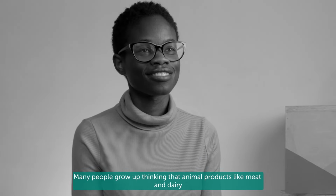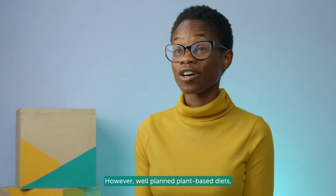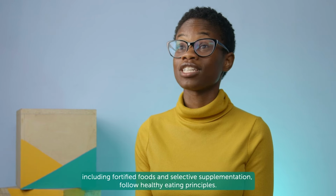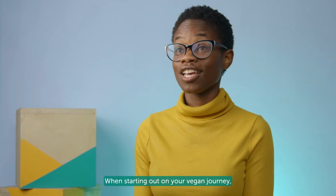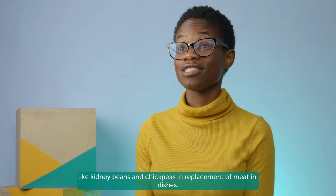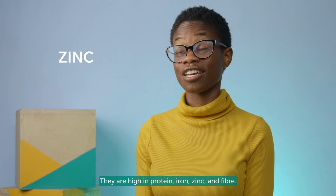Many people grow up thinking that animal products like meat and dairy are essential parts of a healthy diet. However, well-planned plant-based diets, including fortified foods and selective supplementation, follow healthy eating principles. When starting out on your vegan journey, you can make simple switches like using beans and peas, like kidney beans and chickpeas, in replacement of meat in dishes. They are high in protein, iron, zinc, and fiber.